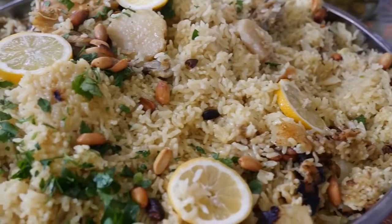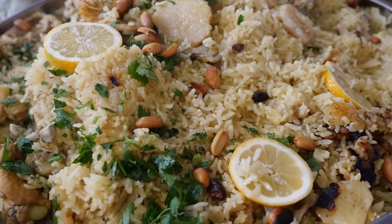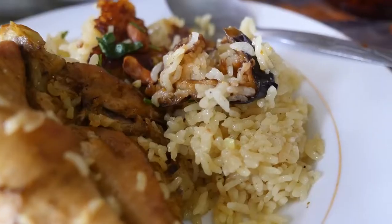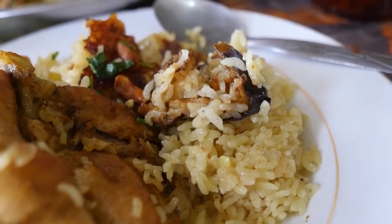Oh wow, that rice is so moist. It tastes like chicken broth is just wrapping that entire rice together. It's a little bit sticky. It's fragrant. You can taste that parsley. You can taste those fried, fragrant peanuts.